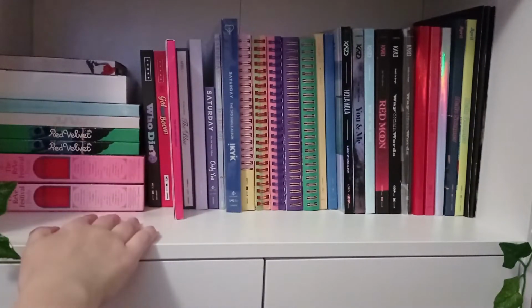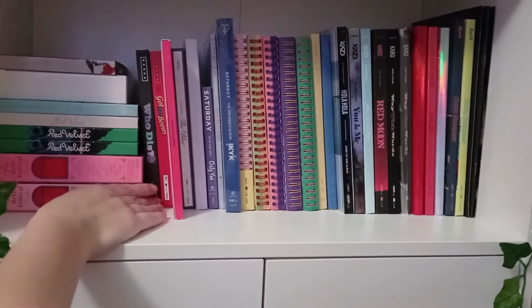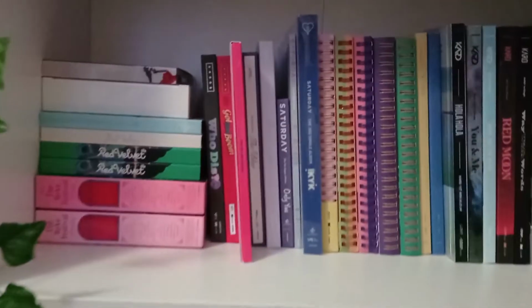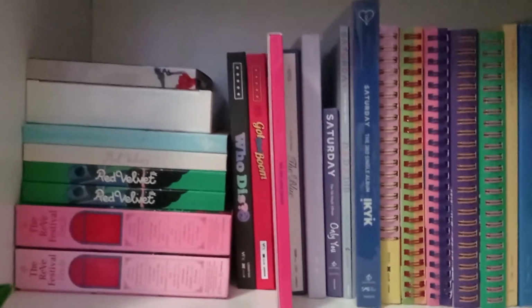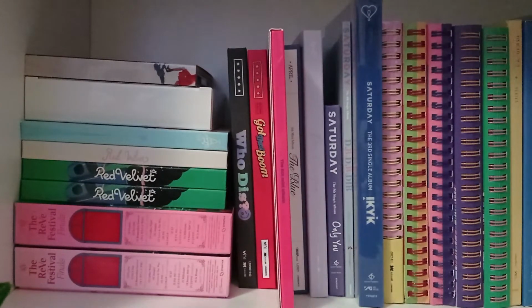But yeah, as you can see, we have the Park in the Night Part 2 signed here on display. And then we have here in a pile my Red Velvet albums that are holding up everything. Yeah, let's get all close and intimate with these albums.